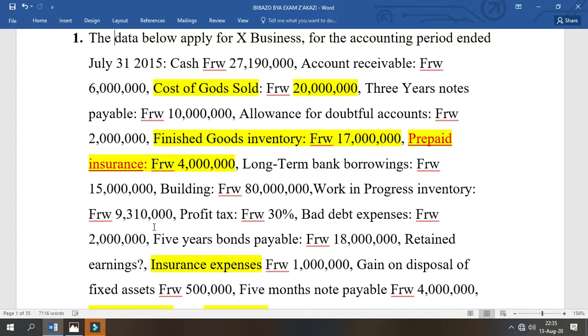Account receivable is equal to Rwandan franc 60 million. Cost of goods sold balance is equal to Rwandan franc 20 million. Notes payable is equal to Rwandan franc 10 million. Allowance for doubtful accounts is equal to Rwandan franc 2 million. Finished goods inventory balance is equal to Rwandan franc 17 million.